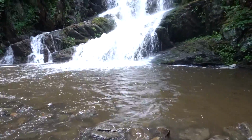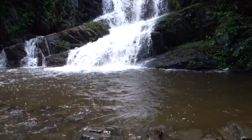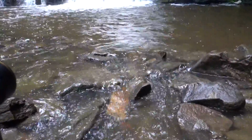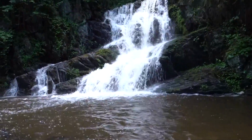So I'm out in the water now, and I'm just trying to find some compositions which might give me some sort of leading lines that go into the fall. So I found this little crevice in the rocks, and it's sort of working as an interest in the foreground that leads out to the falls.